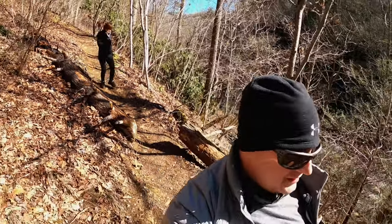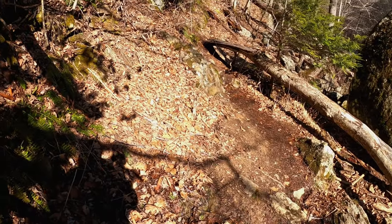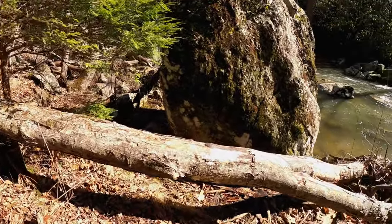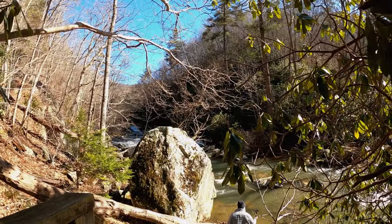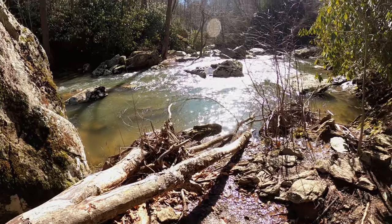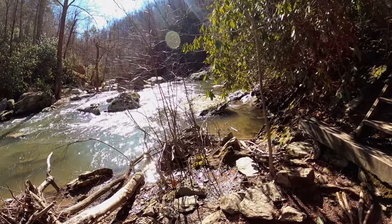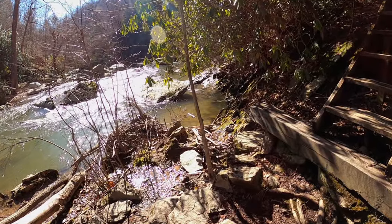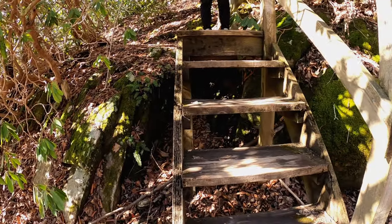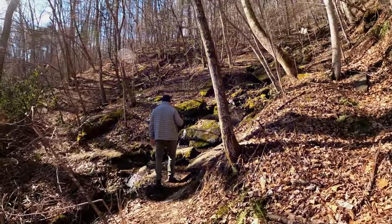All right, this must be the one, right? Wow. It's wet down here though. It's beautiful. Beautiful water. Second biggest waterfall? No, this is not it. Huh? This is just a walkway. This is not an official trail, I don't think. Somebody coming up. Yeah, waterfall. Huh?